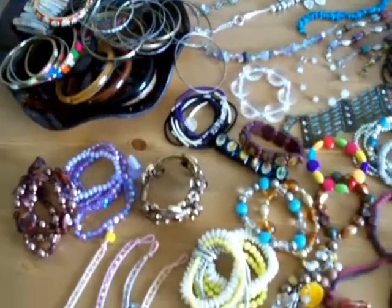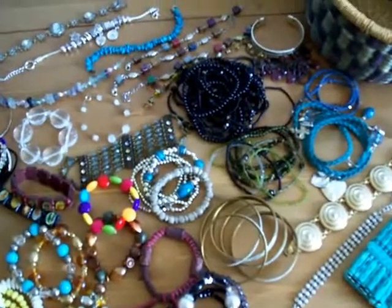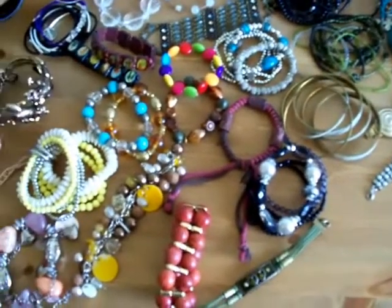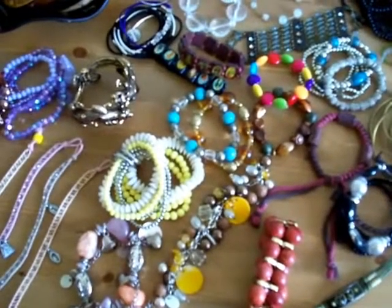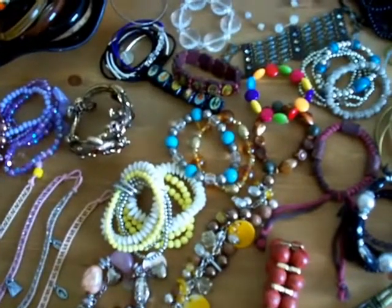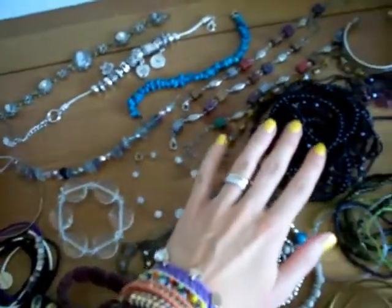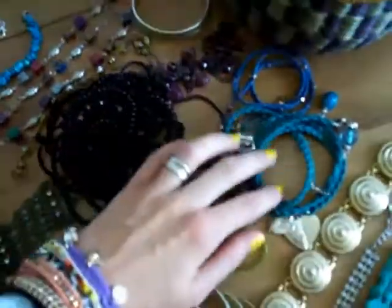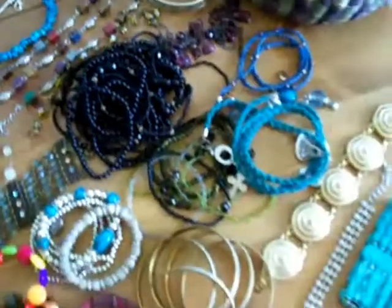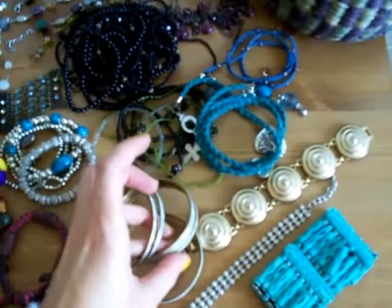Beware people, bracelet alert! I do have a lot of bracelets, even one too many I would say, but these aren't even all of the bracelets in my collection. Later I will show you the rest. These bracelets here are just the charm bracelets. Then I have some elastic ones, then some braided cord bracelets that are very trendy right now, and some bracelets that I inherited, some bangles.